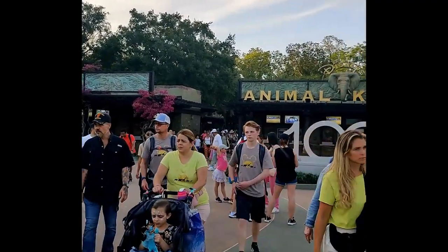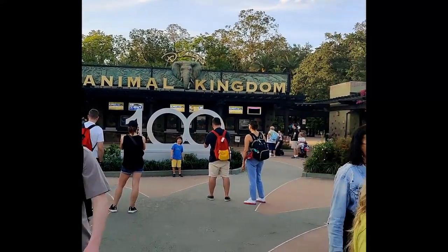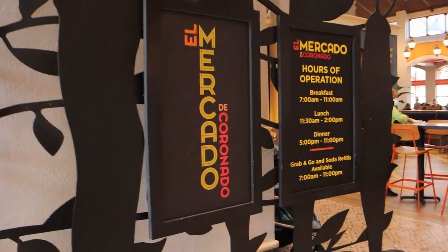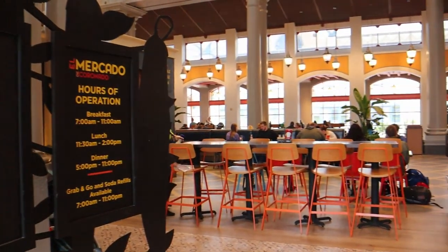The park is closing, so it's time for us to leave. Wanda and I went back to our Coronado Springs resort. We had dinner at the El Mercado.